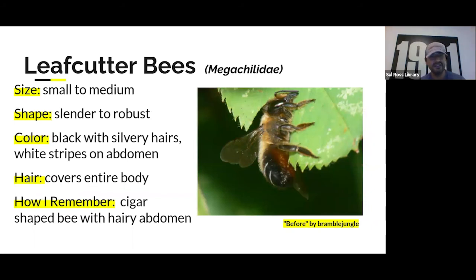It's in the Megachilidae family. It's small to medium sized, depending on which one. Slender to robust. I kind of think of this one like an elongated honeybee. The color is black with silvery hairs, and you can see that there. And you can see the stripes on the abdomen as well. The hair covers the entire body.